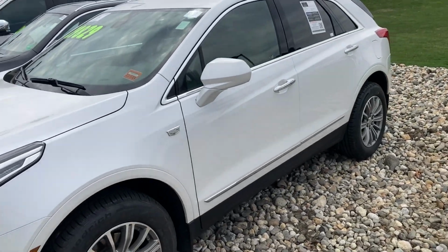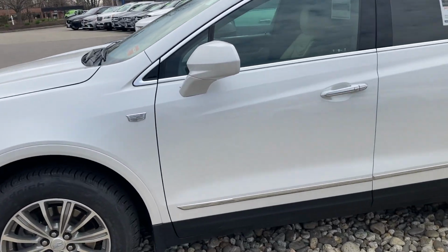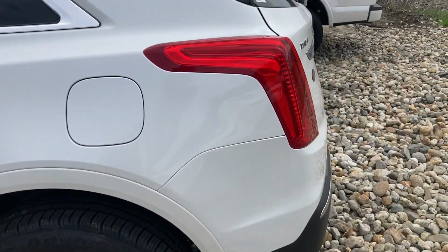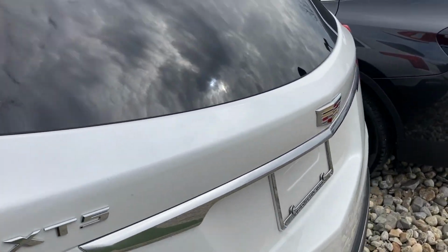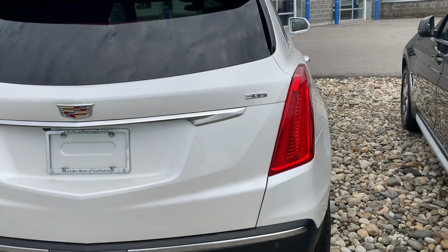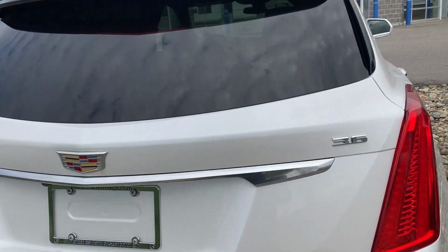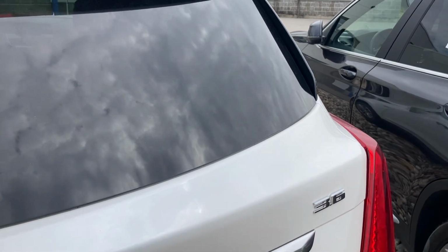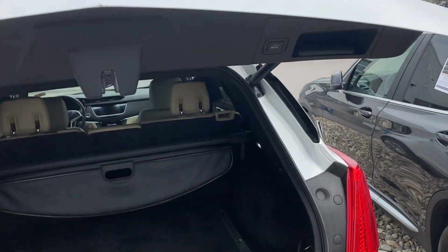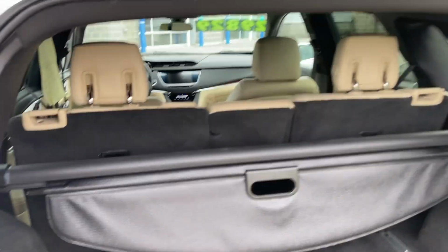Now this was a local trade-in, fantastic service history. As we traverse the vehicle here, we can see that the condition is superb. No apparent nicks or bumps. It's very stylish. Now this is powered by a 3.6 liter V6 engine, so you're going to get a combination of fuel economy and performance. So a good balance of both. So good load-in capacity in the back, and we're going to take a look at the interior as well.